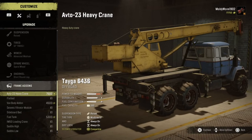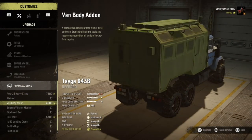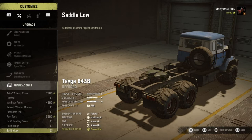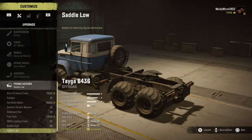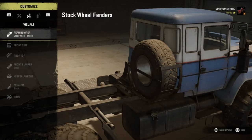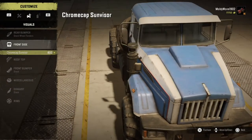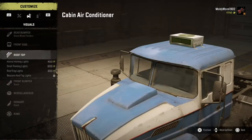Frame add-ons, you can get all the usual frame add-ons. You can get a crane, you can get a flatbed, van body, all the usual things. But today we're going to be putting the saddle low on because we're going to be pulling a semi-trailer. So we're going to need that on there. Then in visual stuff, there is a few different visual things we can do. On the rear bumper, nothing we can do there. We can have the chrome cap sun visor, but I don't really think this vehicle suits a sun visor, so I'm going to leave that off.